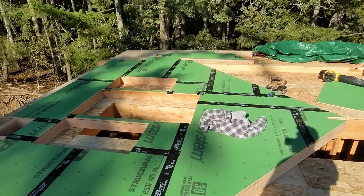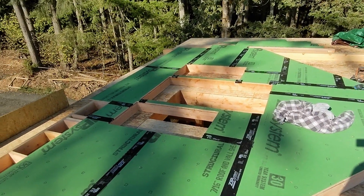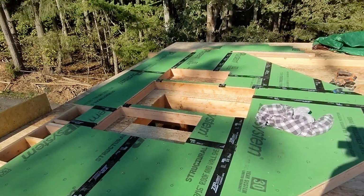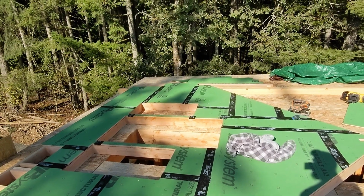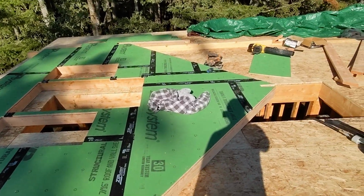I don't think we're going to put the windows in. It may or may not be that we could actually lift it. I'm not necessarily questioning that. I'm questioning whether I should, just from the standpoint of getting the window truly plumbed once we put it into the opening. That I'm not confident of.